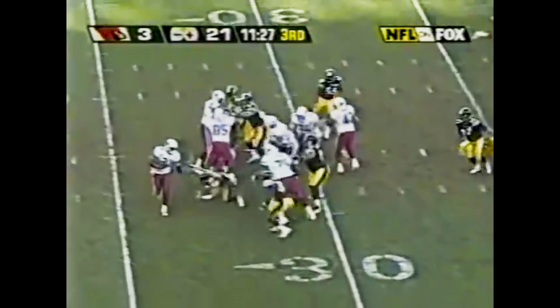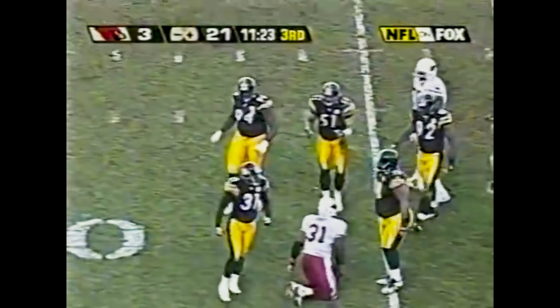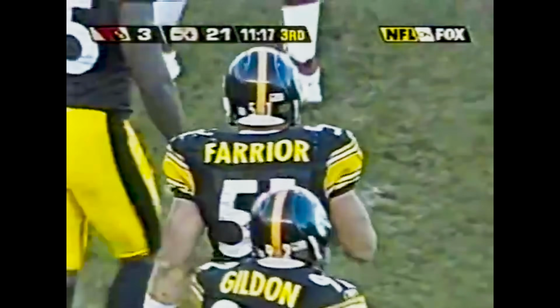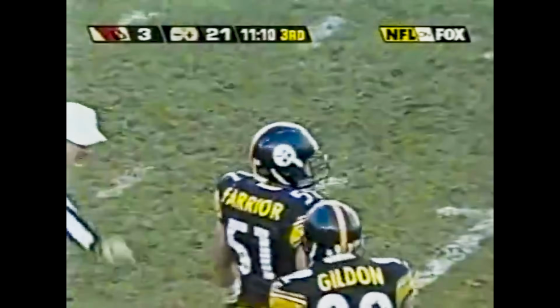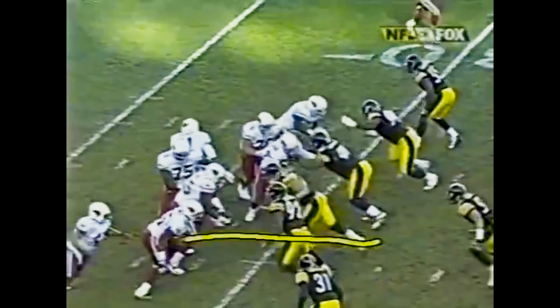2nd and 3. Chip looking for the outside. He won't get it. Logan in on the tackle along with Ferrier. Ferrier made the initial hit, and he's the guy that causes this play to go awry for Arizona. Look at the penetration by Ferrier as he flies through the line of scrimmage, forcing that thing to go sideways. And you watch him as he'll get up and fly right through there. See 51? Right under Leonard Davis, and then goes and grabs Marcel Shipp for a tackle for loss.